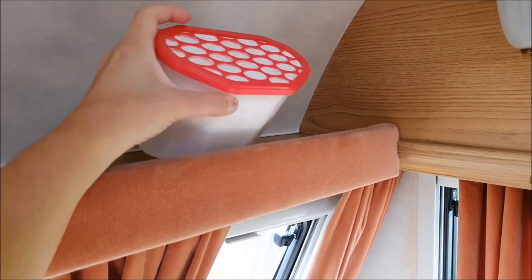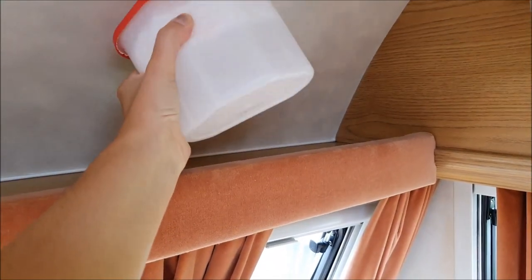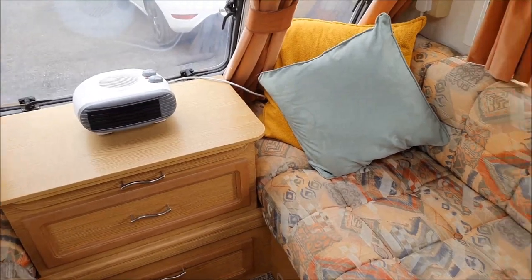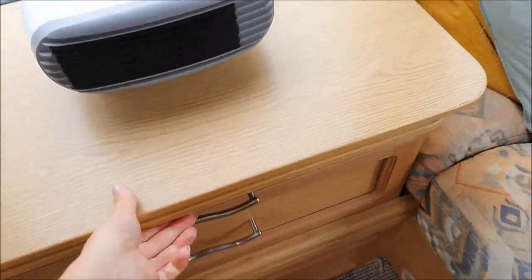Okay, so I bought one of these. So these are for damp. Caravans are prone to getting damp, so I just picked up one of those just in case. But thankfully there's no damp in it yet, so that's a good sign. That's our wee heater Mum gave us. But yeah, it's looking really well. And this pulls out as a wee table. It's cute.